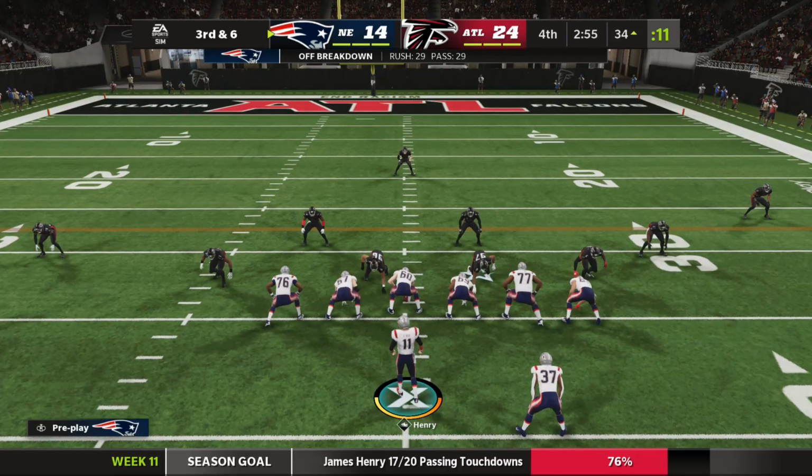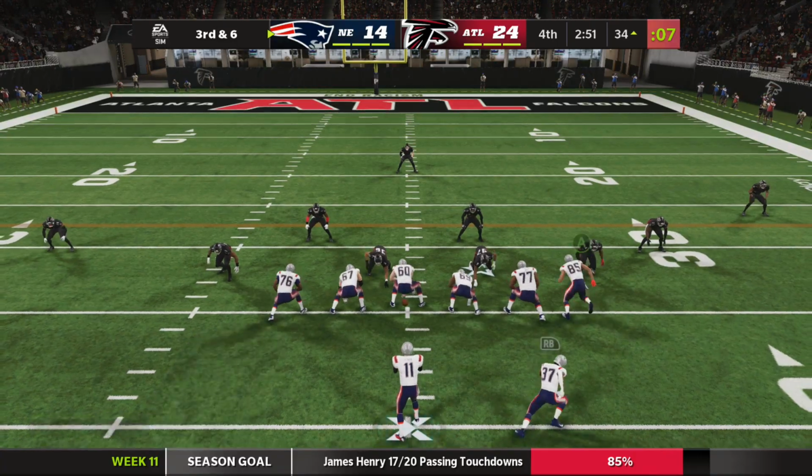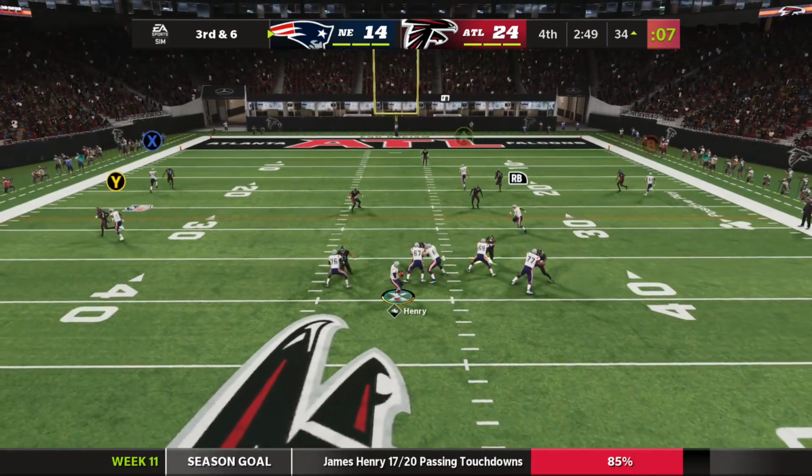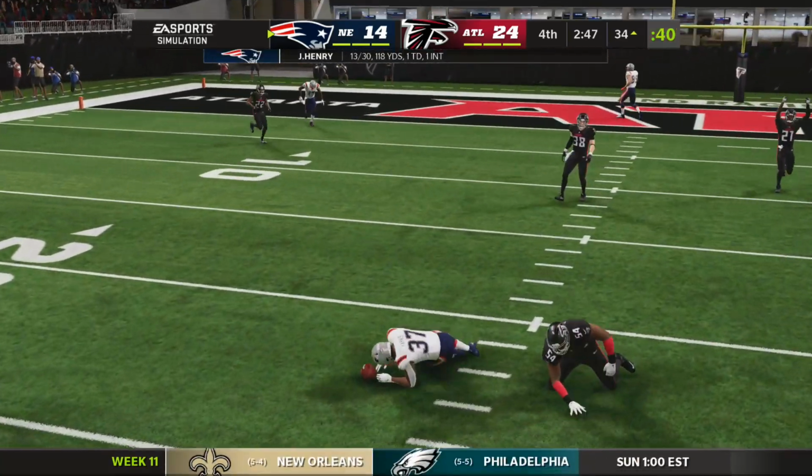It's a third down situation in the fourth quarter. Time to see if this defense is up to the task. They'll drop the throw. And this pass broken up.